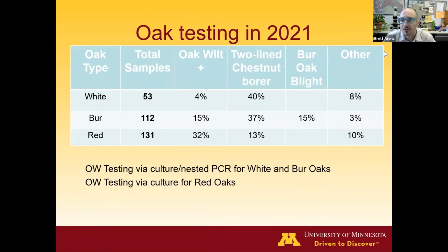Okay. So just to give you a rundown of what we found last year with this oak wilt testing. I'm just going to talk about this table a little bit. I've broken it down by oak type, either white, bur, or red oaks. And then you can see the number of samples that we actually received in the clinic last year. And then I have the percent of each of those types of oaks that were actually positive for oak wilt.